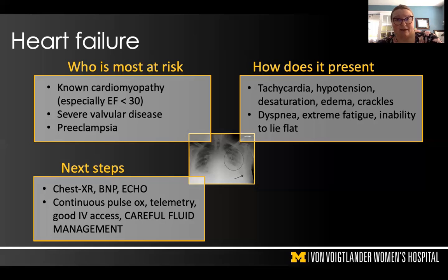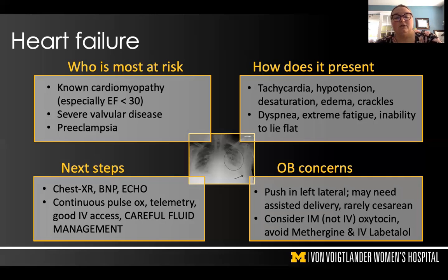Having good IV access, because they become more and more difficult to get access in. And then occasionally, especially for women with known cardiomyopathies, having them on telemetry can be helpful because they are at risk for arrhythmia. So then OB concerns, patients can push in a left lateral position that can take some of the pressure off the major vessels and make it easier for them to get good forward flow from the heart.